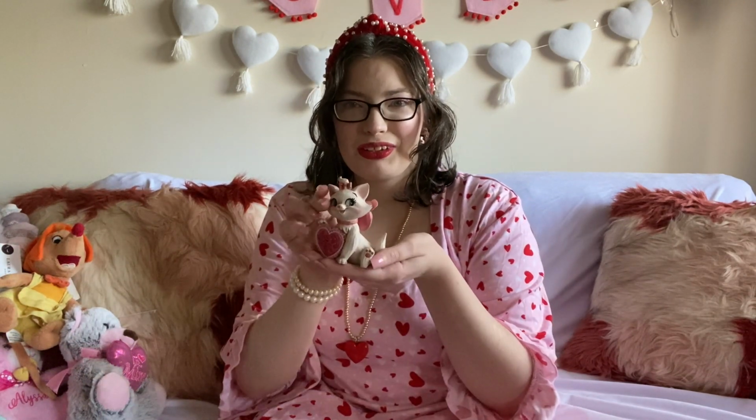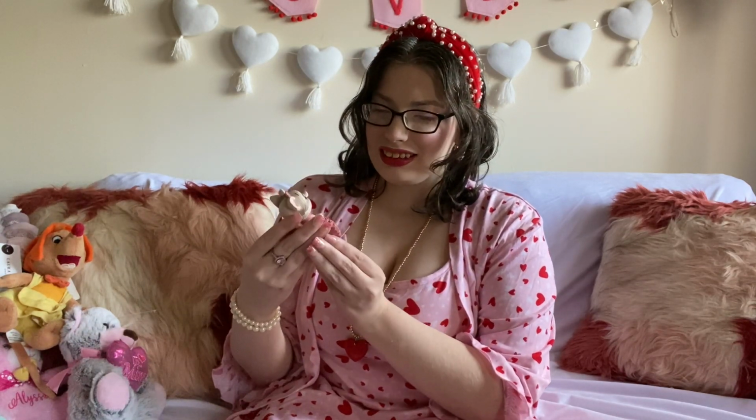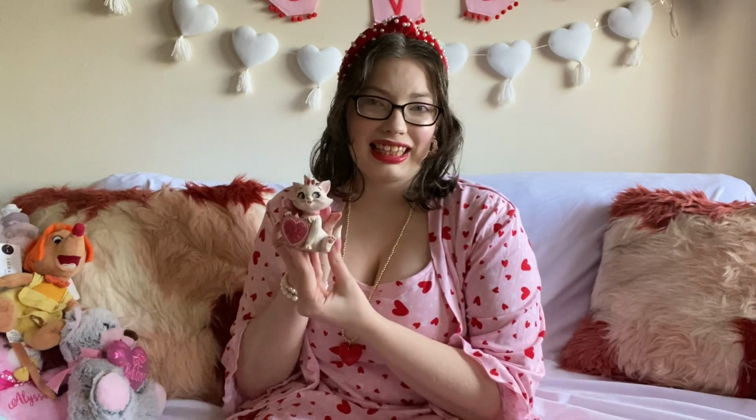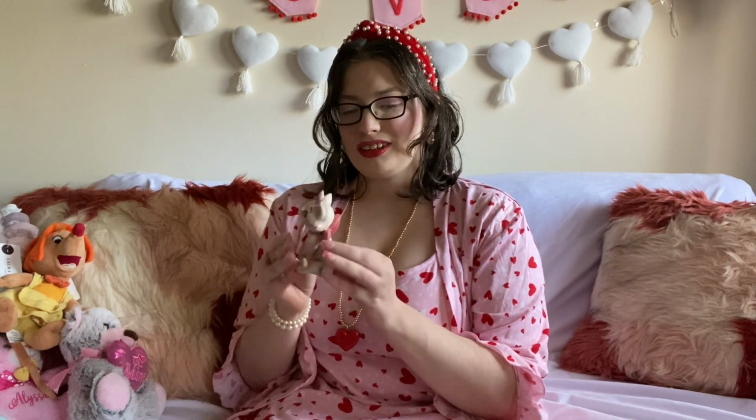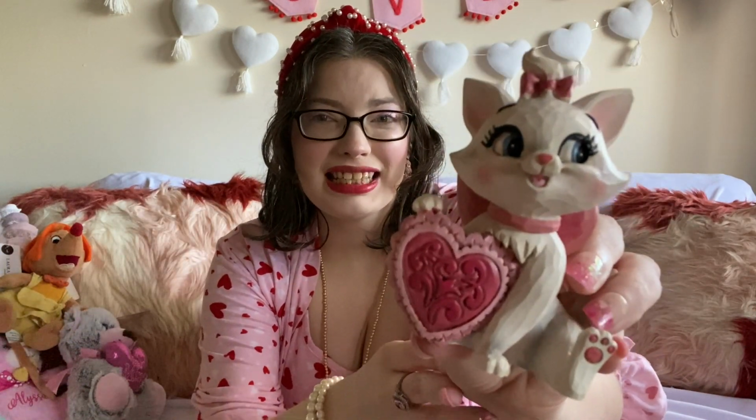I am so happy to share with you that, yes, I got a little Marie. Look at this. It is Marie, and it's a Valentine's Day themed Marie. She has a little heart. Look how sweet. Oh my goodness. I am just so in love. This is everything. She is so pretty. Look at her holding the cute little red and pink heart.